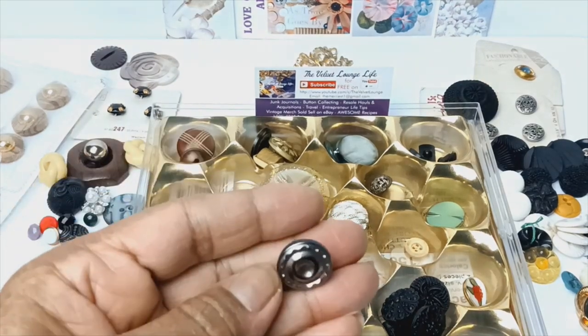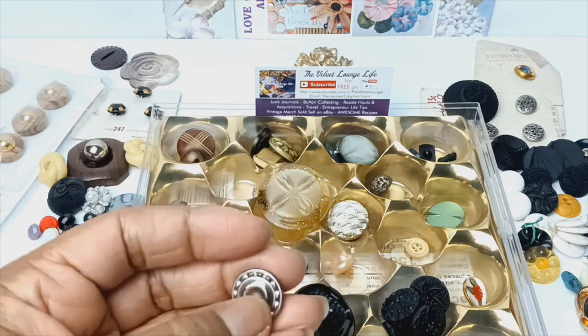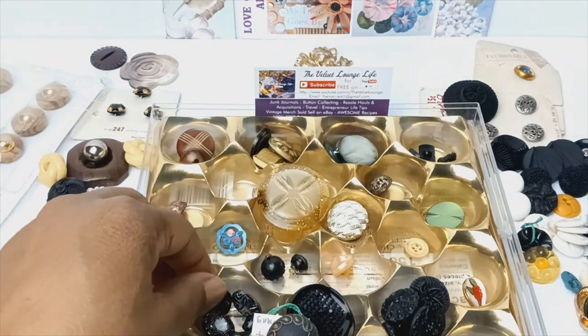This one reminds me of a car. What are those things called? The hubcaps. Do they even use hubcaps on cars anymore? I don't think so. That's really cool.